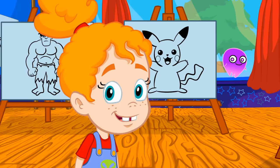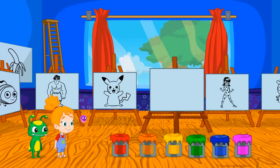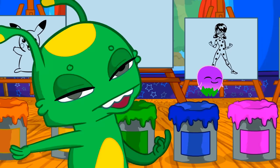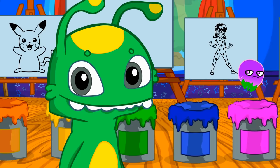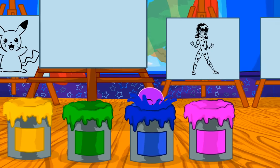Phoebe, let's go over what you have learned at school. Groovy, pay attention. We have 6 paint buckets of different colors. Red, orange, yellow, green. Exactly, Groovy. You are green and yellow, too. Blue and pink.